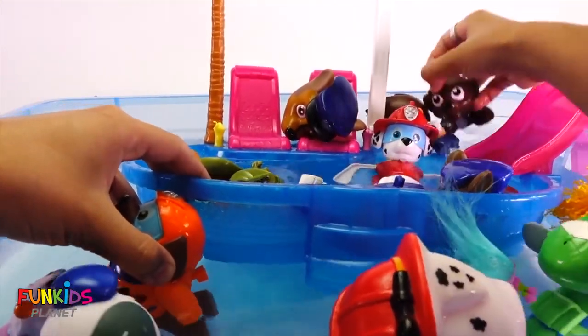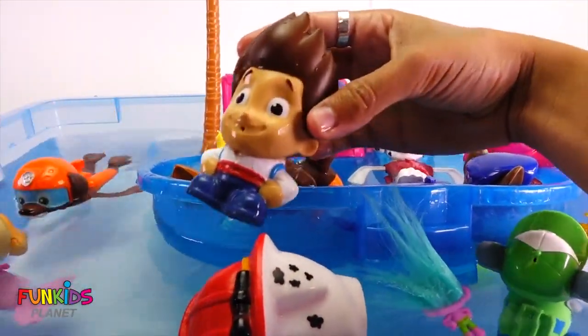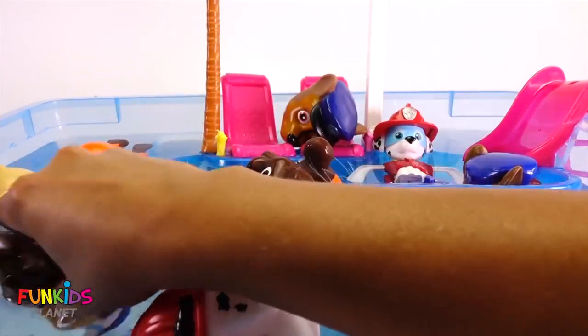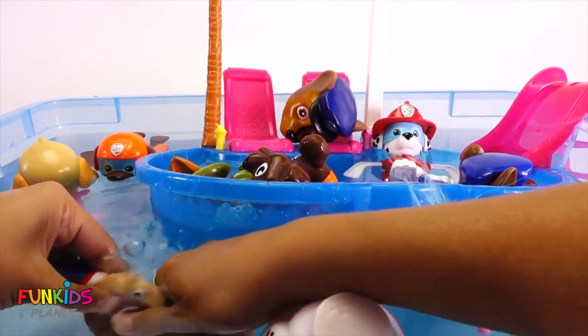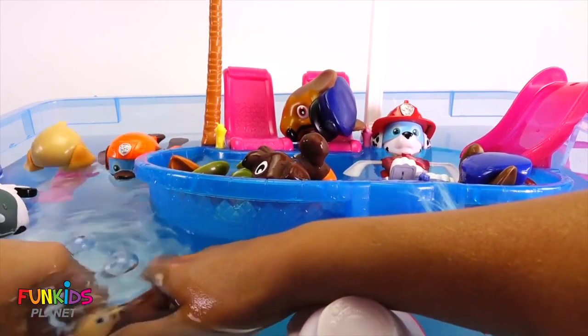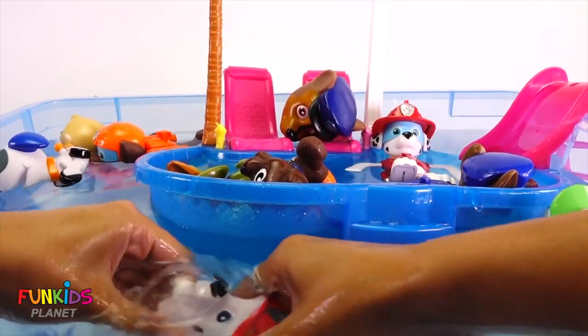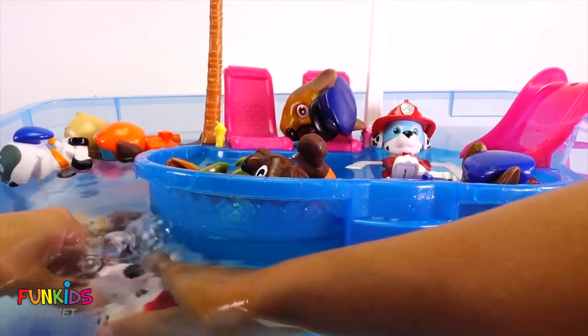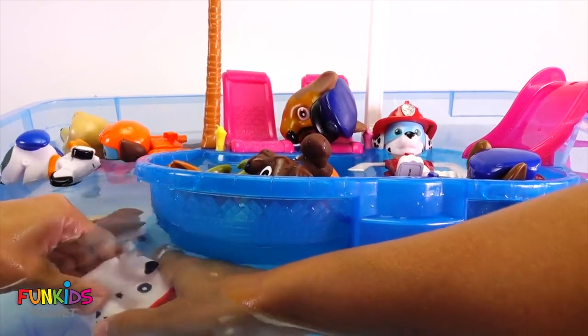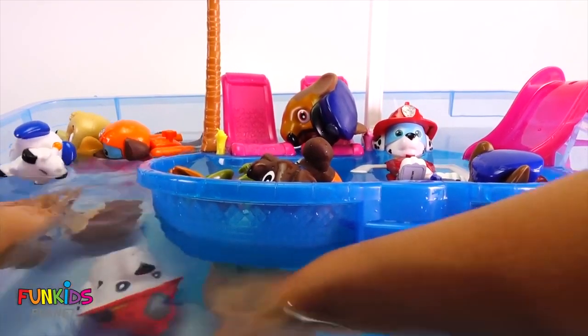Oh my goodness, I'm so excited. We're gonna play with all of these. Ooh, let's play with Ryder first. We gotta fill him up with water. Get all the air out of him. Now let's fill Marshall all the way up with water. Look at all those bubbles. Bubbles from Marshall! I think that's all the bubbles from Marshall.